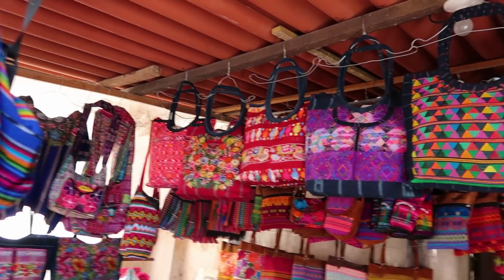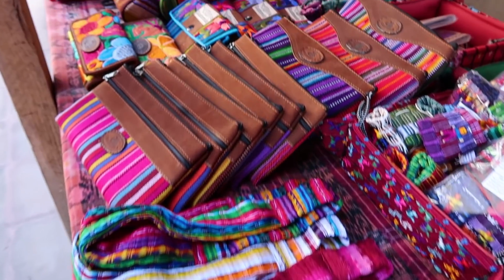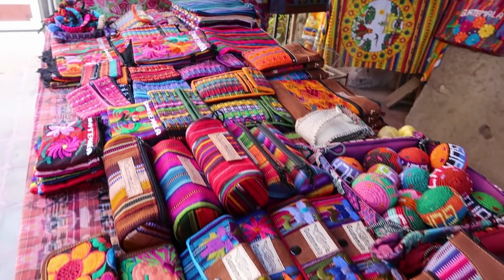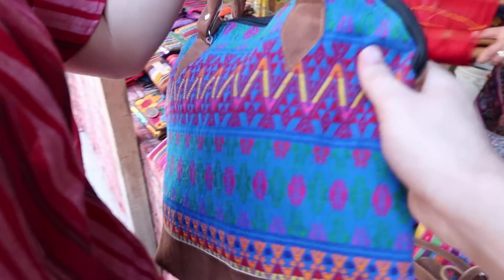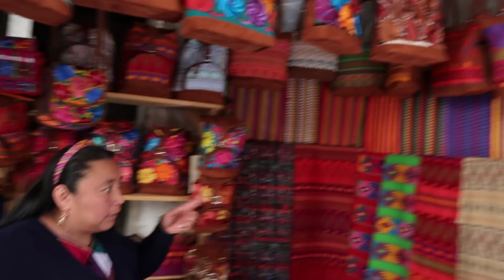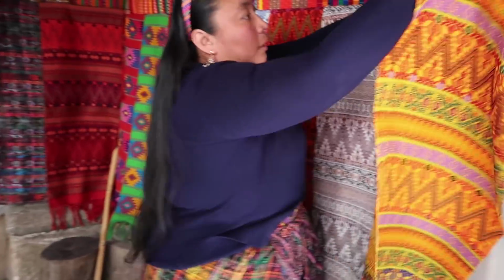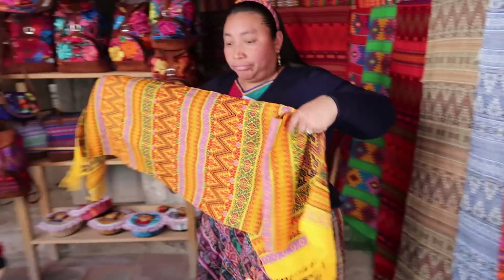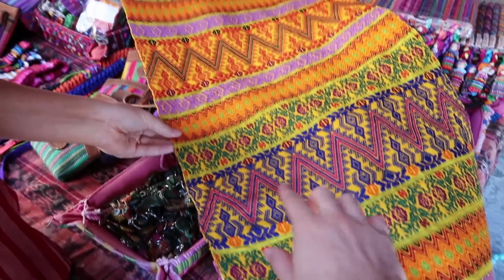So these are some of the purses. How long does it take to make this? ¿Cuánto tiempo para hacer una bolsa así? Fíjese que esa la tela se hace así como esa. Usted hace la tela, con permiso, ¿vale? Tiene entre 3 a 4 meses de trabajo. Just so you guys know, it takes about 3 to 4 months to make this.